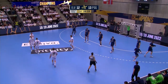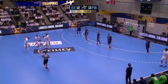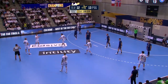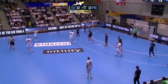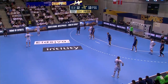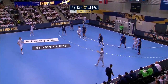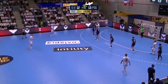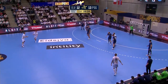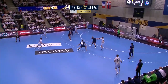Here's the Elverum side showing glimpses of what they were capable of early in the season. Their away victory over Szeged, beating the likes of Meshkov Brest and Zagreb, drawing with Vardar. But recently they've been in a bit of a downward trend. 8 losses in a row in this competition. Lucky to bring an end, and what a way to bring an end to that run it would be tonight. But a long way to go still.